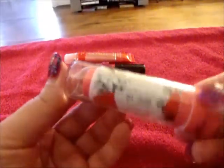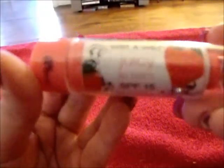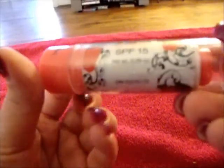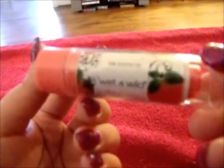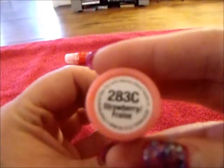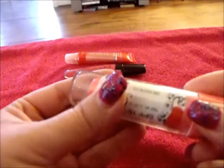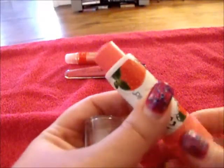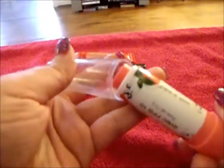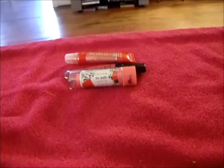Okay, the next one is a big lip balm, and it's from Wet n Wild, and it's Juicy Lip Balm SPF 15, and it is strawberry scented. And the number for it is 283C, and it's strawberry. I got this from my local General Dollar store. And I haven't used that much of it, and of course it's really big, so it'll take me probably a long time just to use it up.